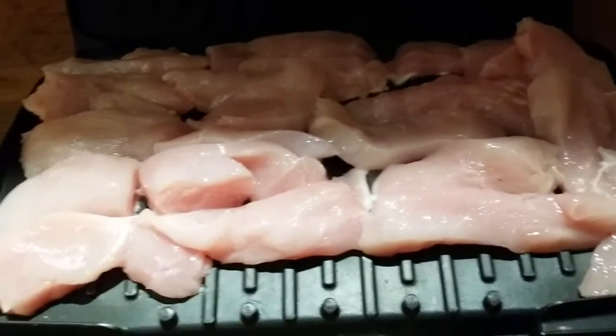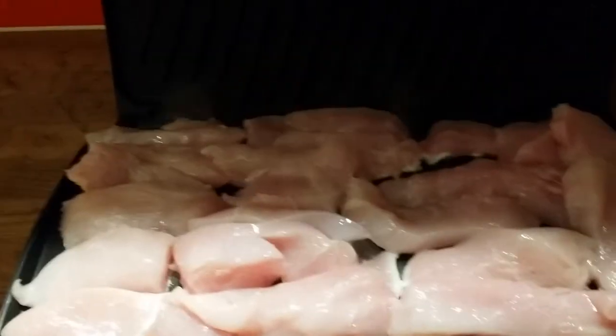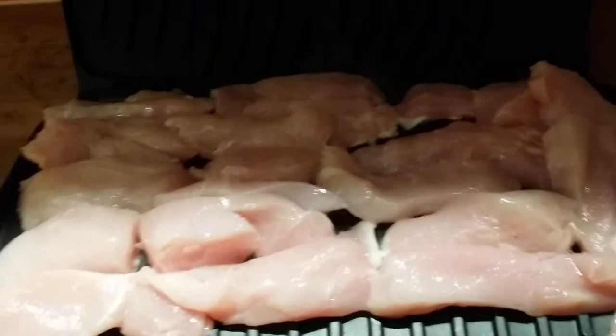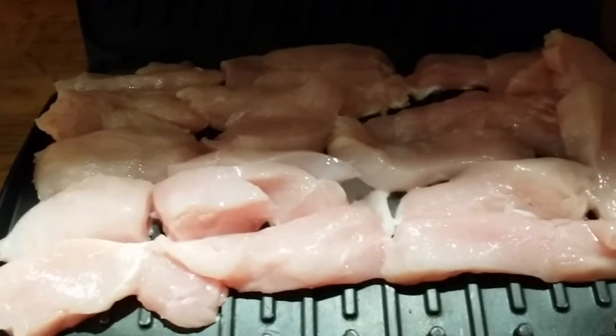So, I normally cook on a grill because I don't need to use any kind of oil or anything, and I like the grill taste. And it's an indoor grill, right, so I can cook inside. And I want to show you later all this fat coming out of the chicken.